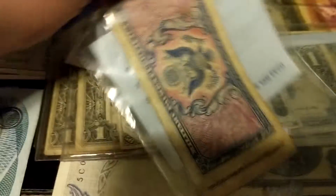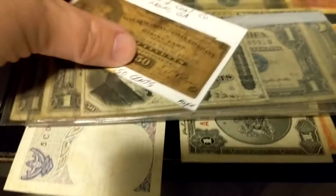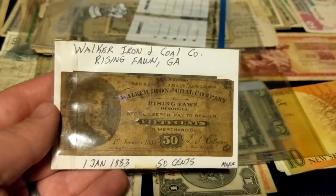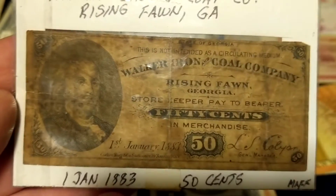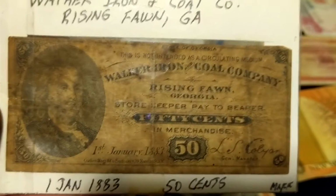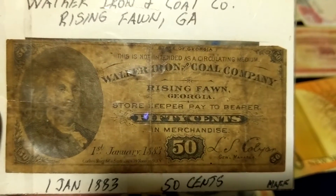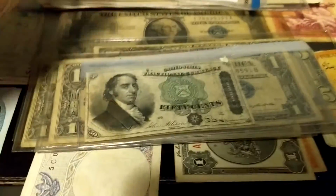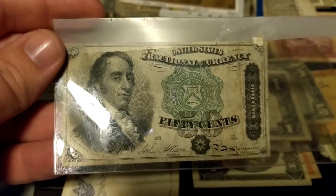What was this? Oh, that was some military currency. That's cool. This is interesting. A Walker Iron and Coal Company. 1883. The storekeeper pays the bearer 50 cents in merchandise. Huh. Well, that's cool. Looks like this guy custom made this holder. And some fractional currency. 50 cents.